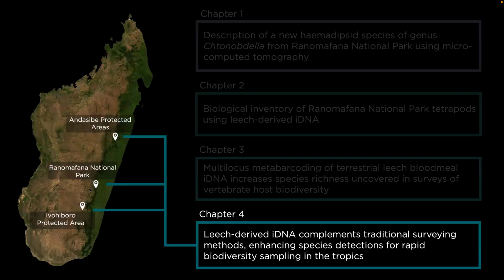Now, chapter 4, leech-derived iDNA complements traditional surveying methods, enhancing species detection for rapid biodiversity sampling in the tropics. This brings us to one of the culminating events of this dissertation, where I had the opportunity to collect leeches from the newly described Ivohibe protected area. I was invited to employ my iDNA technique because the site at the time was still being vetted for protection. For this chapter, the data were supplied from Andasibe, Ranomafana National Park, and the Ivohibe protected area.